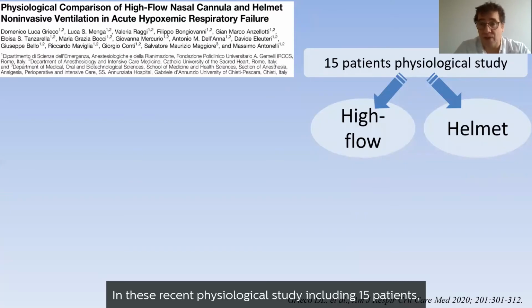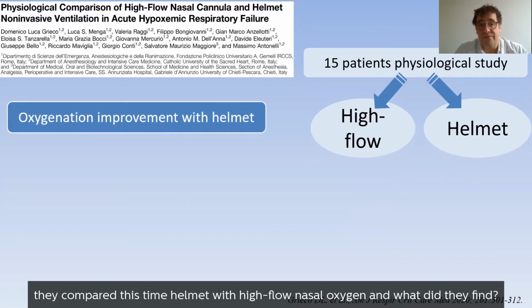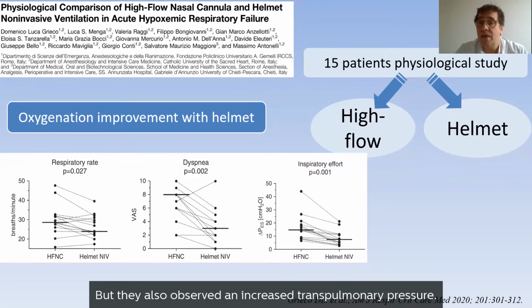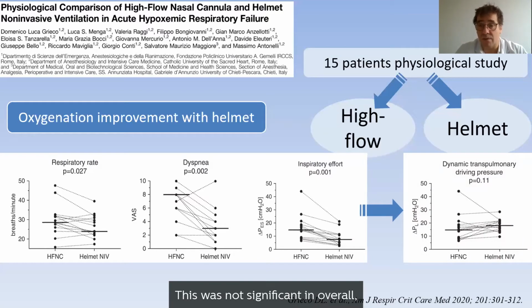In this recent physiological study, including 15 patients, they compared this time helmet with high flow nasal oxygen. And what did they find? First, oxygenation improvement with helmet as compared with high flow nasal oxygen. And they also found a decreased respiratory rate, decreased dyspnea, and decreased work of breathing. But they also observed an increased transpulmonary pressure. This was not significant overall, but it was significant in most severe patients.